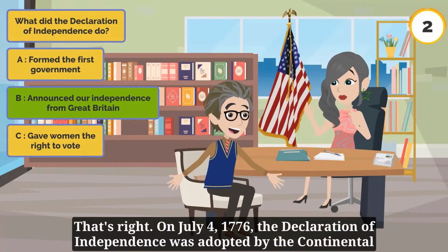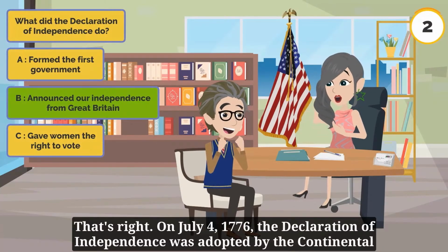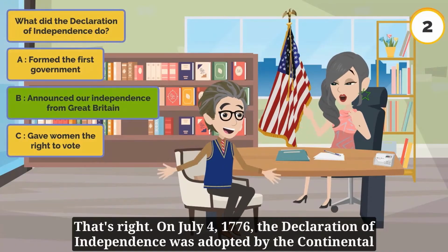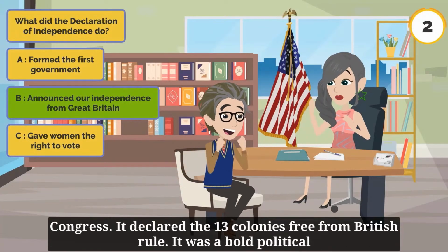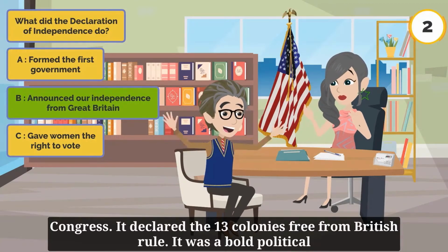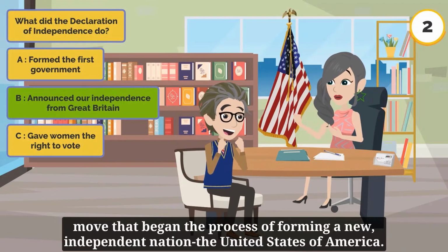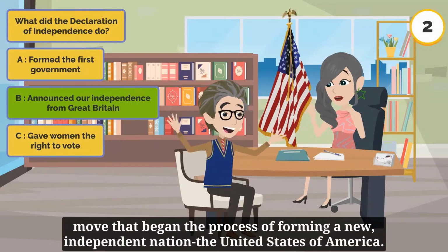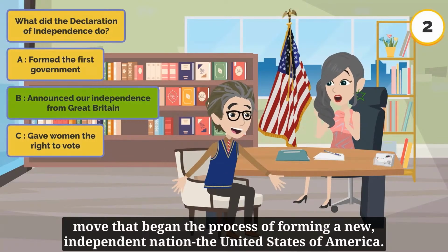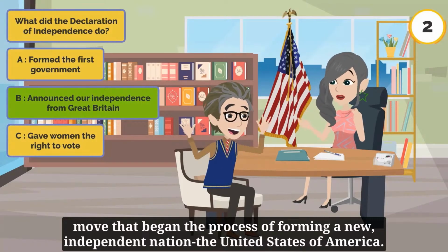That's right. On July 4th, 1776, the Declaration of Independence was adopted by the Continental Congress. It declared the 13 colonies free from British rule. It was a bold political move that began the process of forming a new independent nation, the United States of America.